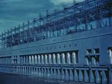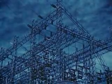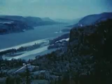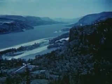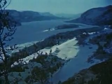Bonneville Dam is also used to generate electricity. The nearby cities of Portland and Vancouver use most of Bonneville's electric power. Between Bonneville and Portland, there are many beautiful views of the River Gorge. This is one of the most scenic parts of the Columbia.